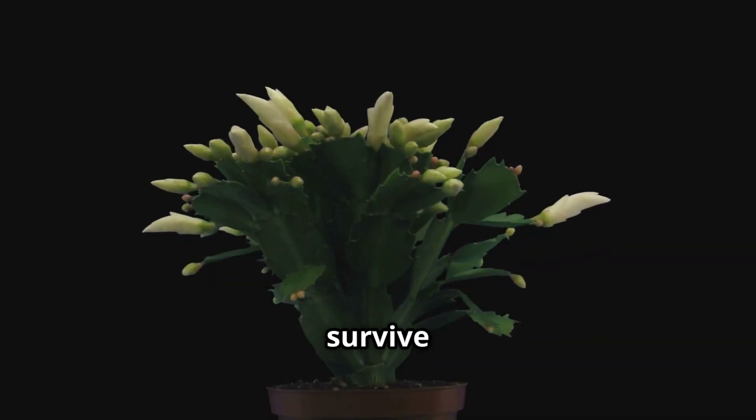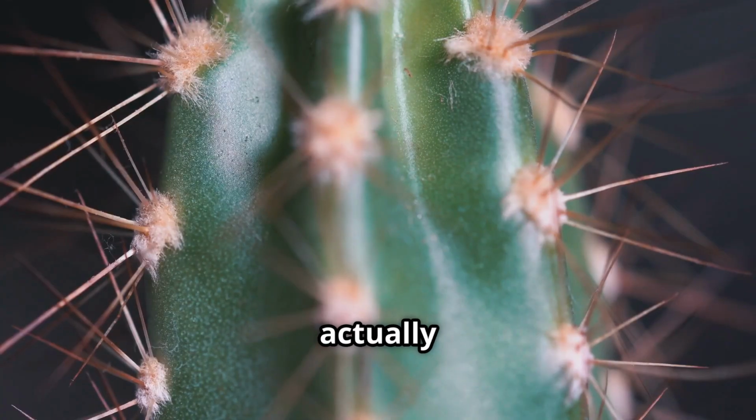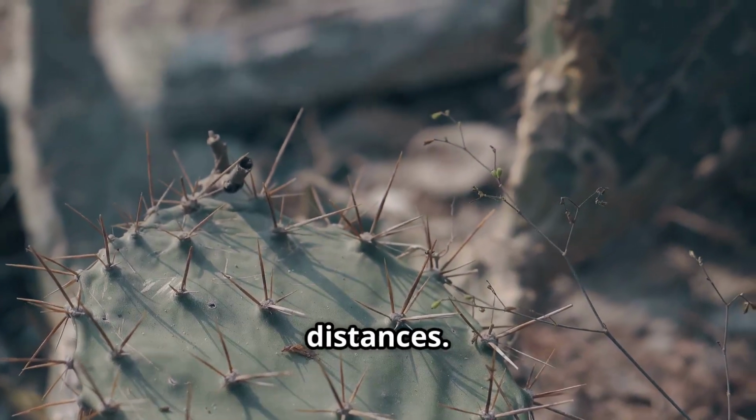Their seeds can survive for years in the soil, and their spines, while a deterrent to some animals, can actually help them spread. Animals can unknowingly carry the spiny seeds long distances.